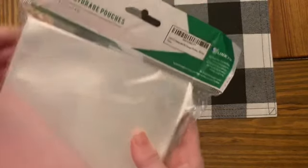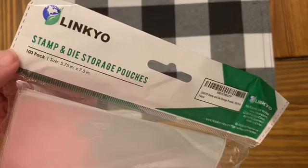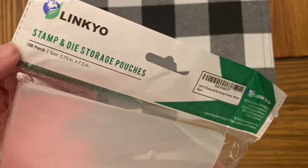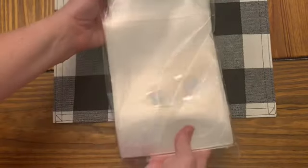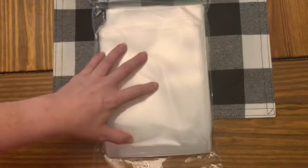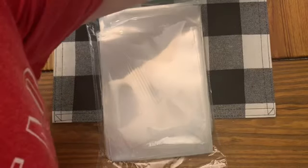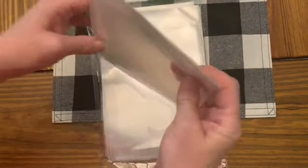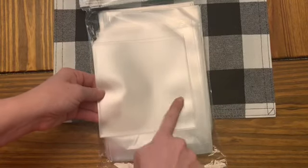And then the items that I picked up off of Amazon, I did pick up some stamp and die storage pouches. These are like 5x7 or close to it. I like to put the stamp sets in these and some of the larger dies, of course, and I absolutely love them. You can use washi tape to kind of hold them down. And then I also picked up some 4.5 by 4.5 pouches as well, and I put the smaller dies in those. I usually like to add a little magnet piece in some of them, especially if it's got a lot of little small die pieces.